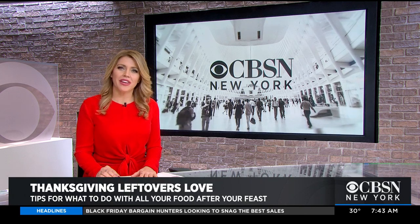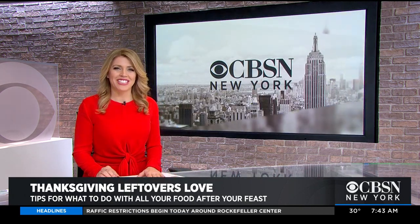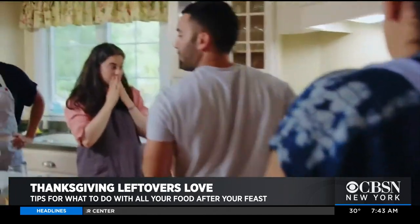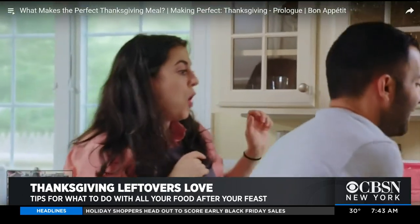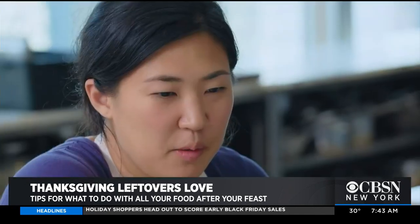Well, whether your refrigerator is overflowing or if your host sent you home with a doggy bag of treats, today is all about Thanksgiving leftovers. Some people think they're the best part of Thanksgiving dinner. But the experts at Bon Appetit's Test Kitchen say that you can do much better than just reheating and eating them. With just a couple tweaks, you can give your leftovers some love and turn yesterday's feast into something fabulous.